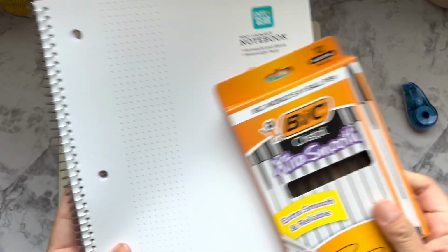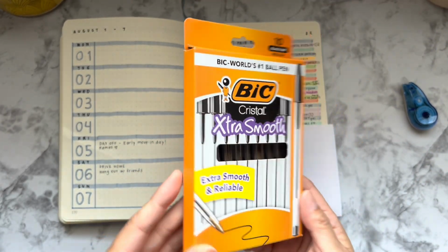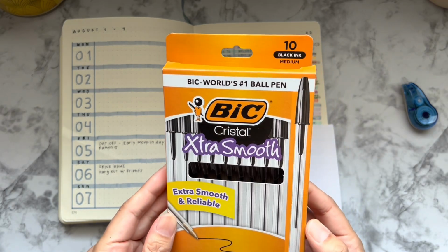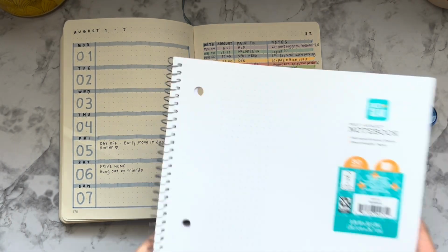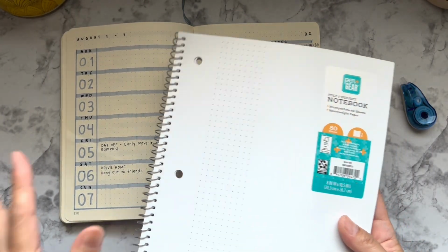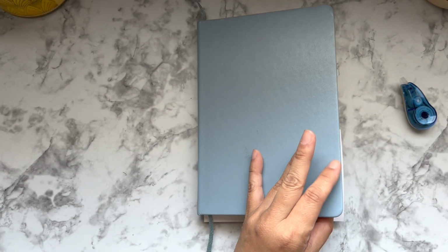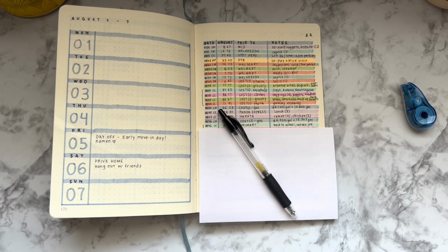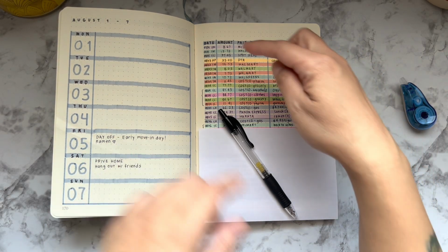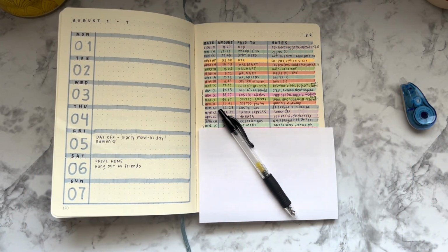Okay, so I did get myself some cheap Bic pens. These are medium point. I believe it's 0.7, but I'm not 100% sure. I just needed some cheap pens to take to work with me. And then I also got this notebook. They no longer sell this Exceed A5 dotted journal. They have the Exceed A5 in the lined version, but no more dotted journals unless you get like the large or the medium, which is probably a little bit smaller than this. So anyway, I got this.